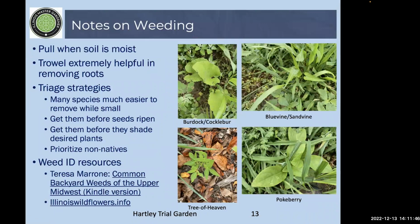So some notes on removing weeds. Certainly helps to pull when the soil is moist, because your goal is to get the root crown, not just the top of the plant. Nearly always a trowel is helpful for doing that. We get down into the soil and take those roots out, so the plant really is eliminated. Then there's triage strategies. While we note that many species are much easier to remove while small, you'll have to identify those weeds, make sure you know that they're not a native plant that you want to grow.